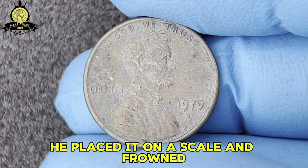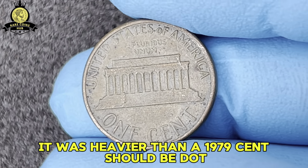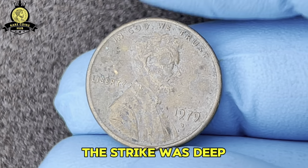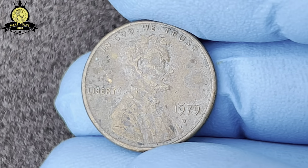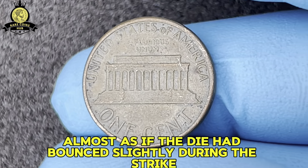He placed it on a scale and frowned. The reading didn't match the others. It was heavier than a 1979 cent should be. He compared it with other pennies from the same year and saw the difference almost immediately. The strike was deep, but the coin's surface showed none of the usual wear or softness. Instead, there were minute ripples around the lettering, almost as if the die had bounced slightly during the strike.